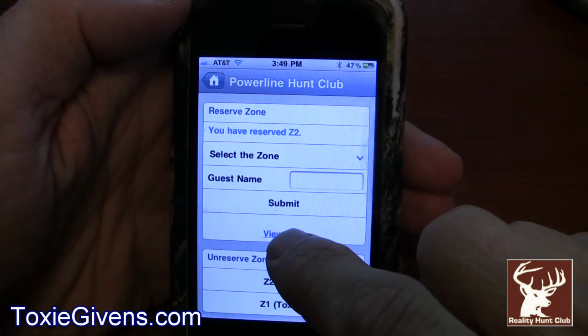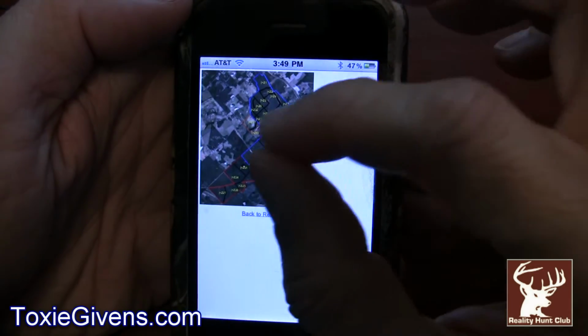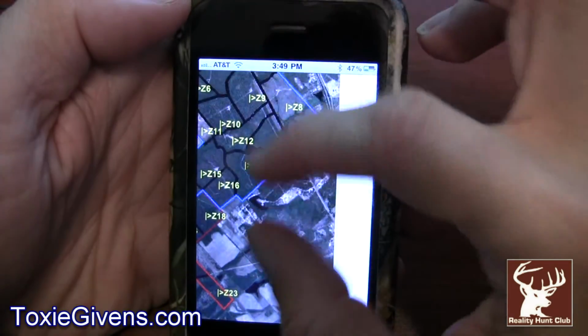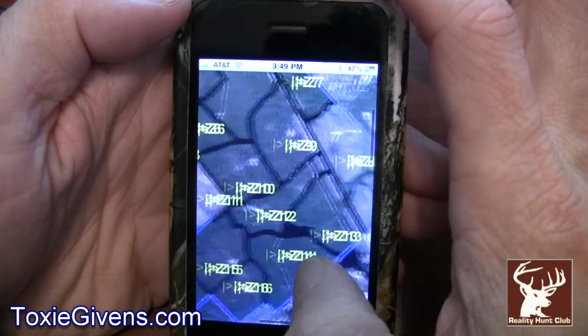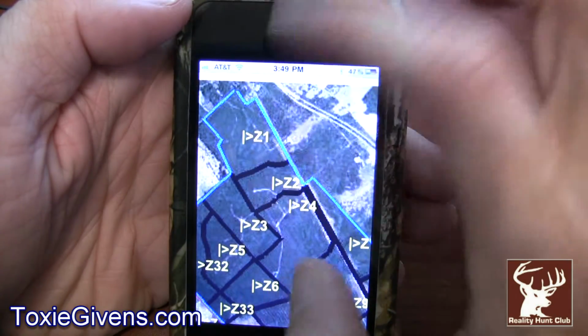Okay, also what's nice is I have a view map. There's all the current zones, so I can zoom in and I can surf around on our site and I can see the zones. So me and dad are in this zone and this zone.